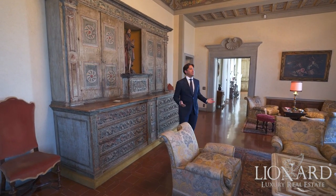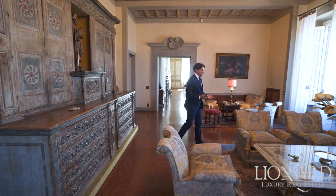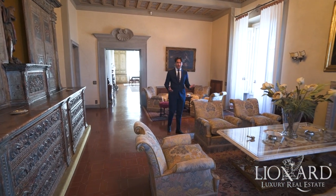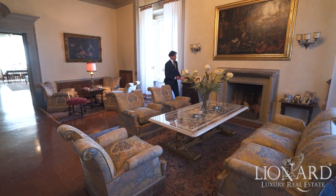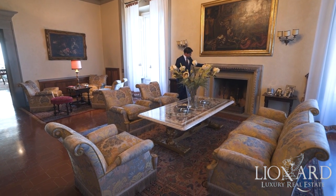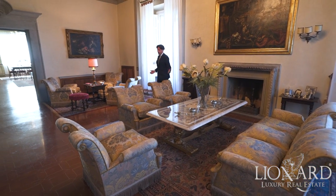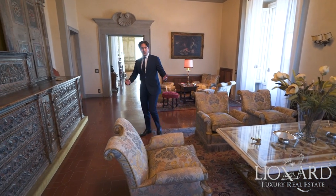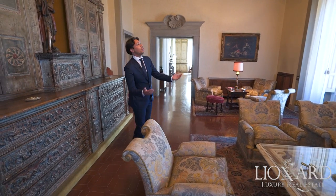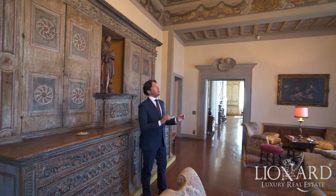This is one of those places where you can enjoy a nice evening. Maybe in the winter, you can switch on the fire made out of this original local stone. And you might be sitting down here having a nice glass of red wine. And in the meantime, you might also appreciate and enjoy this amazing ceiling, which is all wooden and hand-painted.